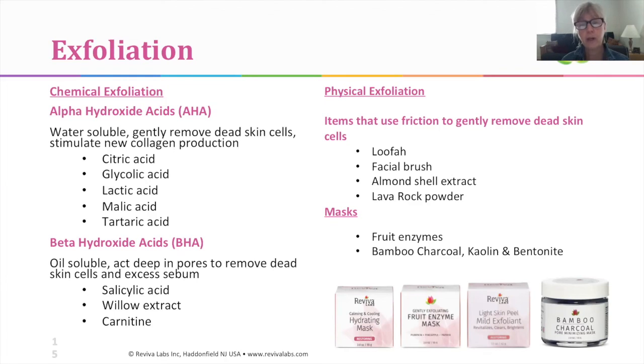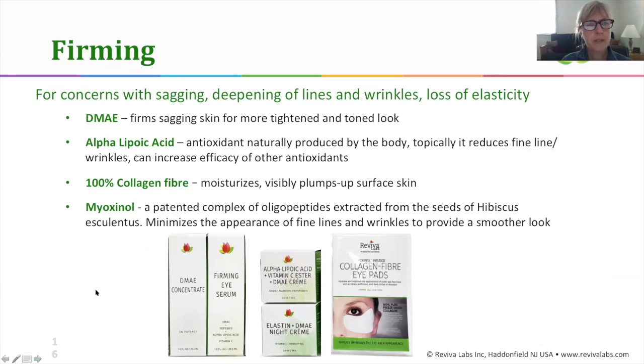And masks. Fruit enzymes would be considered a chemical exfoliant, just gently removing the dead skin cells. But you also want to look for items that have clay or charcoal. They're known to be detoxifying and really draw out impurities. So yeah, I love to do a mask once a week. It really helps the skin.